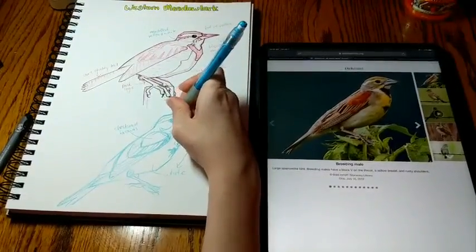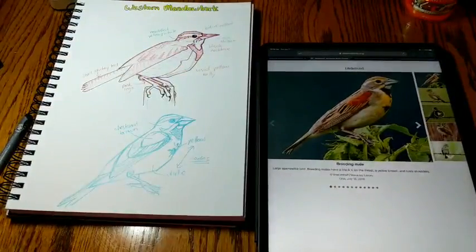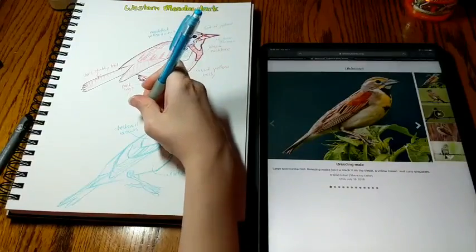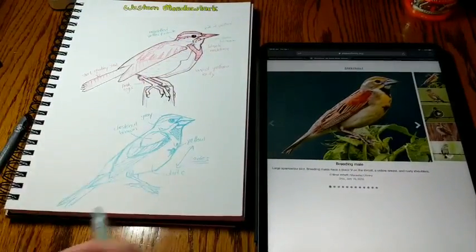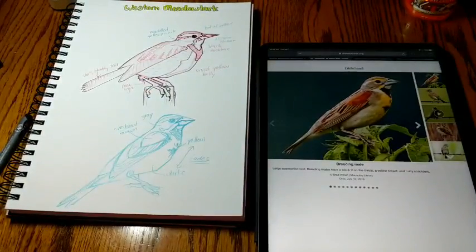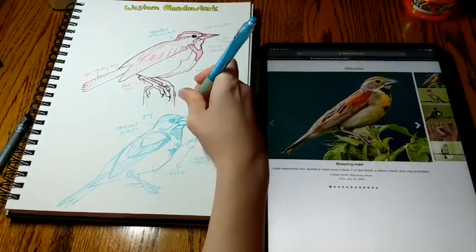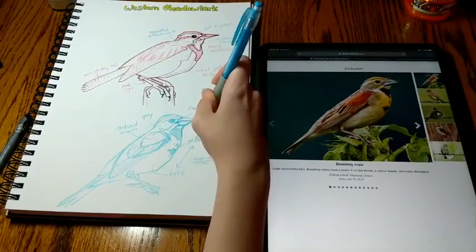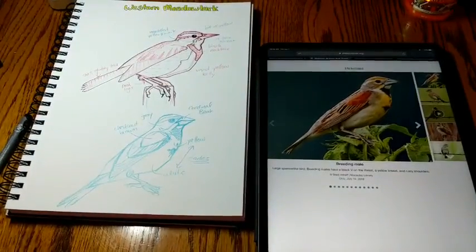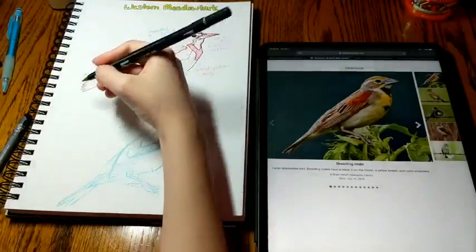Let's see. Also, there's a lot of grays in this bird. So the cheeks and some of the colors on the back, they're really gray, whereas the meadowlark was either white or brown. It really didn't have the gray colors or that chestnut brown. So that's pretty different as well. And then of course, I gotta make a note about his cute little cardinal beak. Boom, that's fun. Okay, so that's my Dixisel, and I'm going to go ahead and write his name down as well.